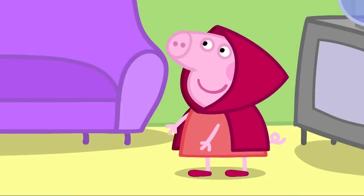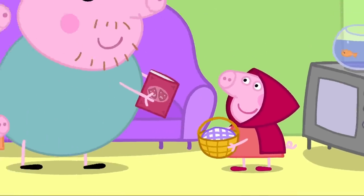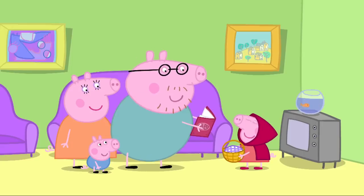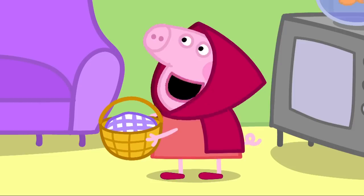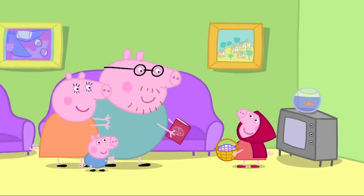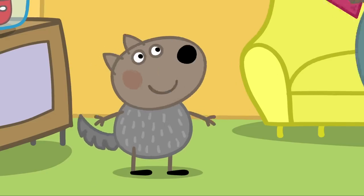Peppa is going to be Little Red Riding Hood. Mummy Pig has made her costume. Daddy Pig is helping Peppa practice. OK, Peppa. What do you say? I'm Little Red Riding Hood. Very good. Then what? I'm going to visit my grandma. Bravo, Peppa! Danny Dog is going to play the big bad wolf.